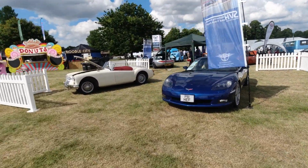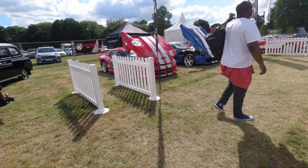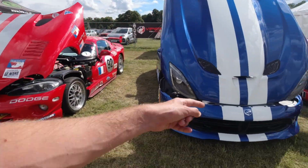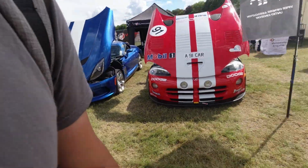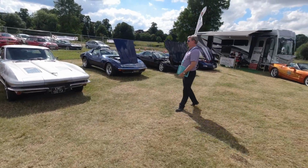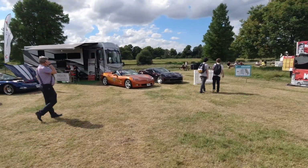Just down here to little Corvette corner. But first on the way, Dodge Vipers. This one being a later one. Star car of the very first Forza Horizon game on Xbox 360 at the time. Corvette corner. A lot of Americana here today.